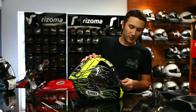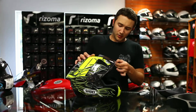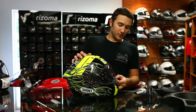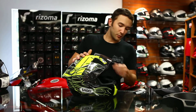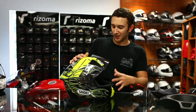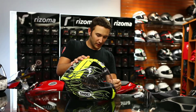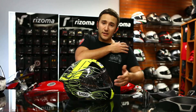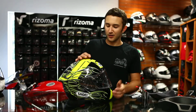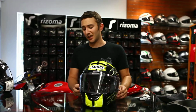In addition, there's a completely new visor mechanism, which is spring-loaded. So in the last detent, just like the Neotec we showed you a month or 2 ago, it pulls back against this revised, thicker gasket to create a nice tight seal that you never have to worry about adjusting. The visor comes in Pinlock varieties if you want to use those fog inserts, and obviously also with tear-offs.